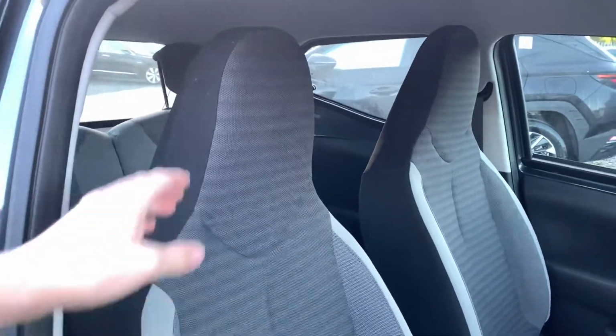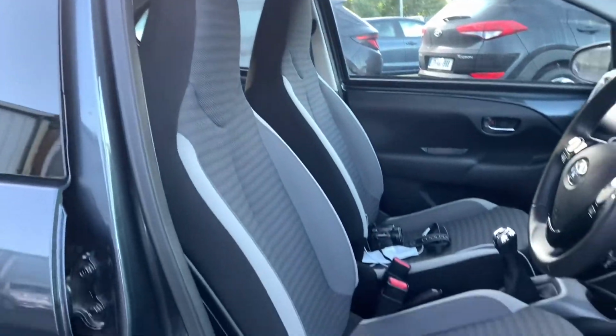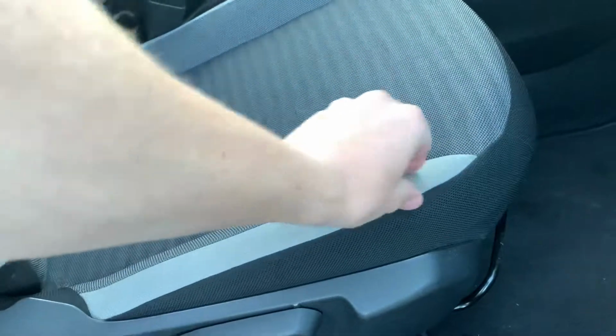I always love the seats on Aygos because they always had the headrest built into the seat itself. So they always look like a really sporty seat. Again, nice material like what we saw on the rear, and then you have this lighter area on the peripheral edges as well.